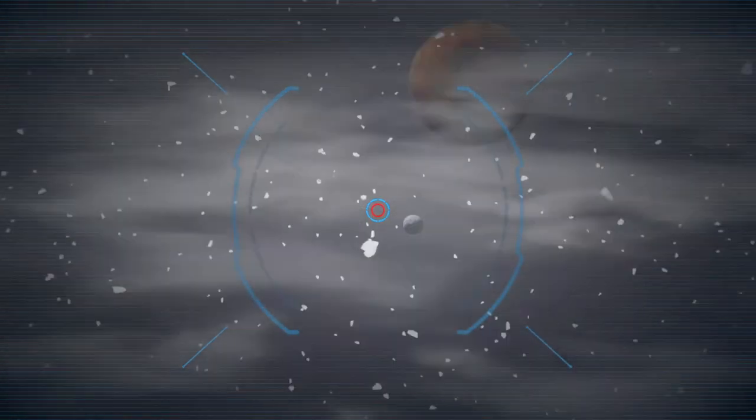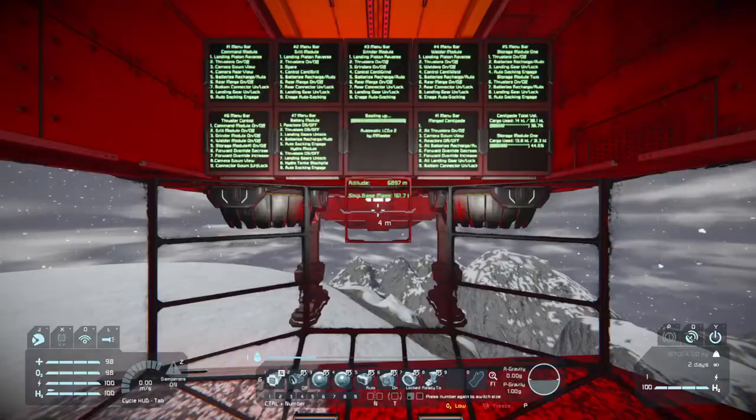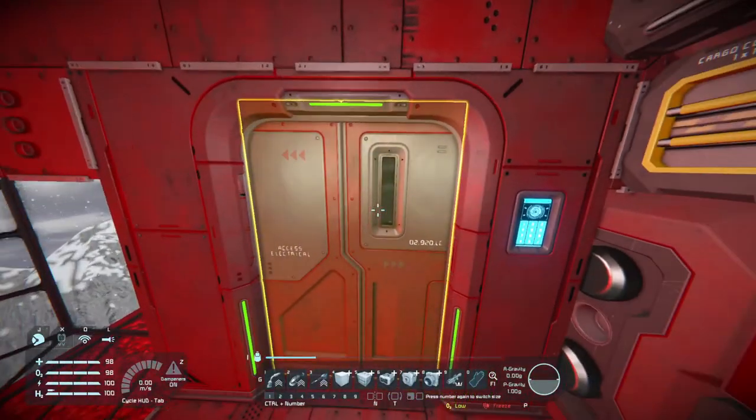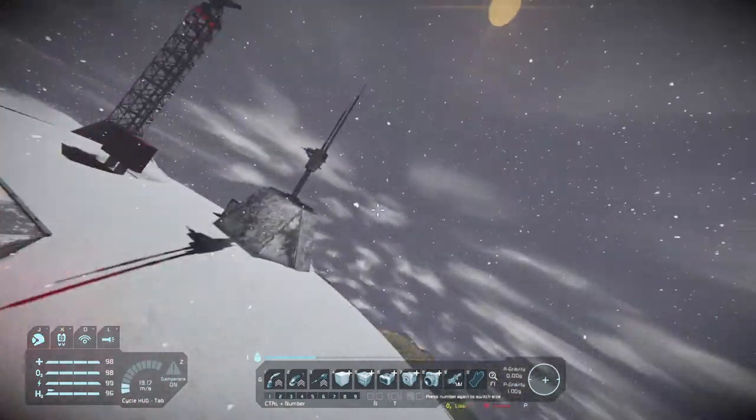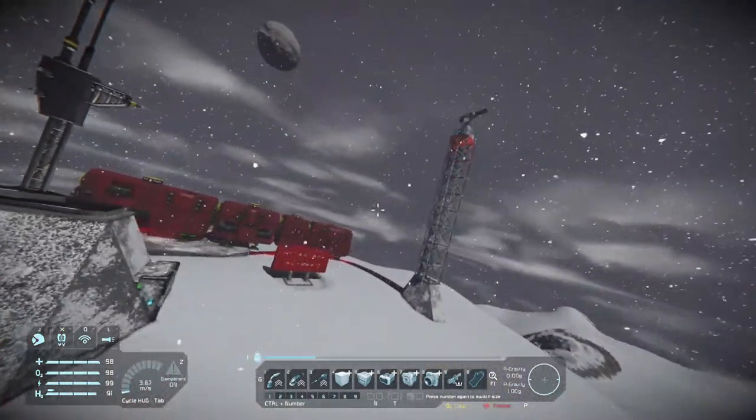So that's pretty much it, really. I won't show you underneath, but it is all connected via subterranean tunnels. Again, a bit of a rabbit warren under there. But yeah, really happy with how it's come out.